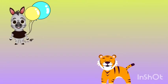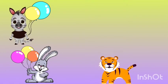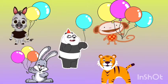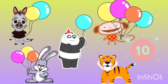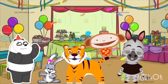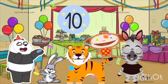1, 2, 3, 4, 5, 6, 7, 8, 9 and 10. Wow! Altogether they had blown 10 balloons. They were so happy that they blew 10 balloons all together.